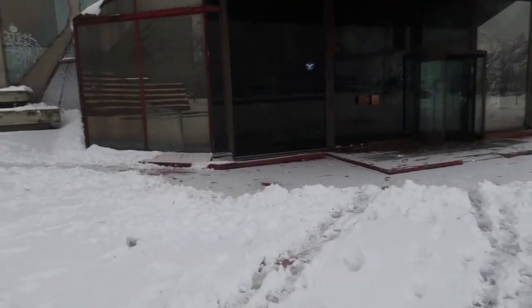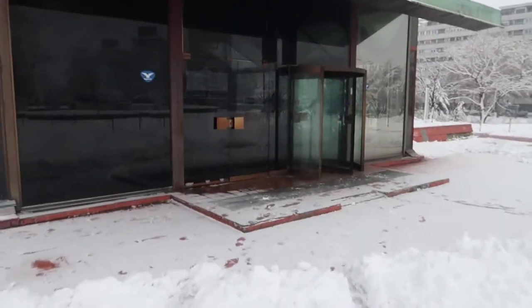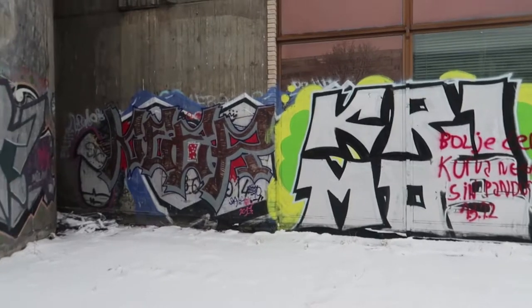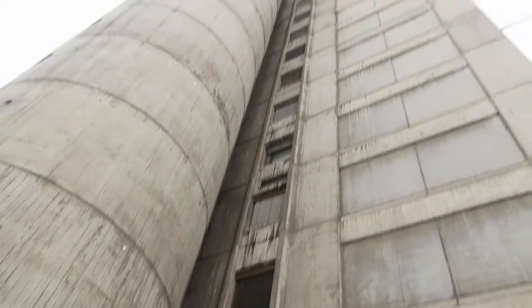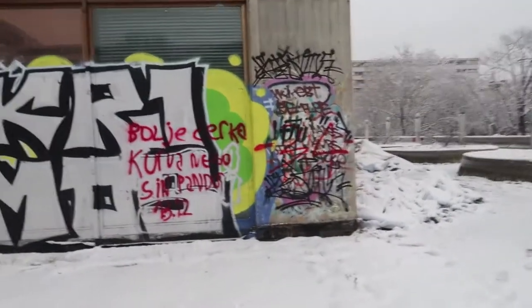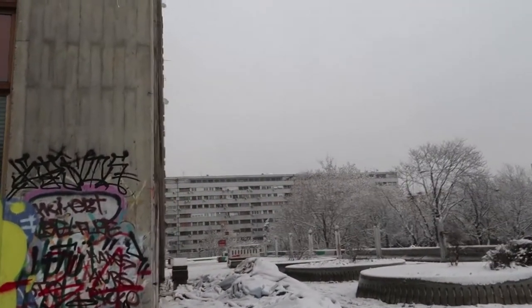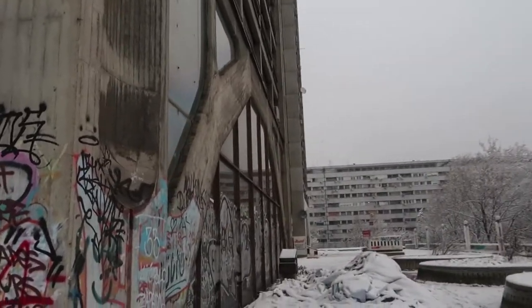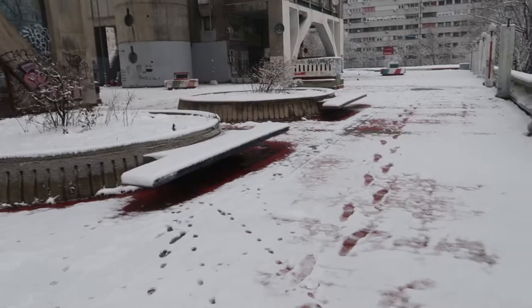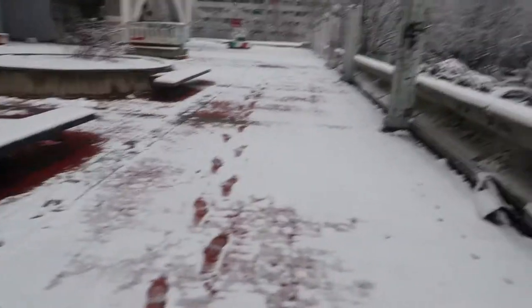And we're going to take a brief look around this building. It looks as if it's completely abandoned, even though it's not. And if you take a closer look when you go up, you see that it's very, very tall. And I'm really afraid to look up. I'm actually afraid of heights. It's enormously tall, seriously. I cannot even look by myself.